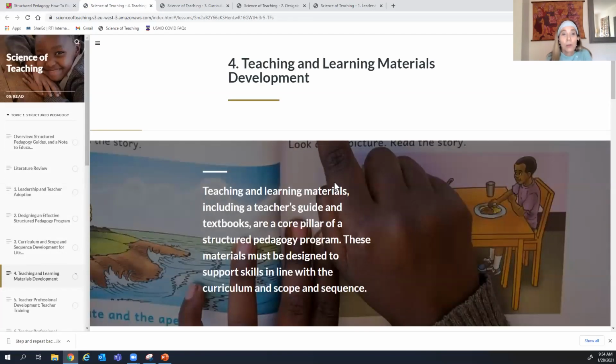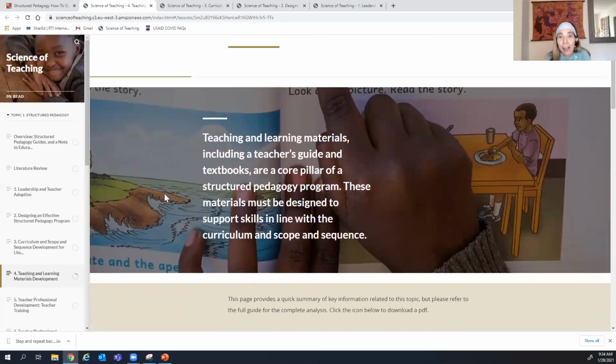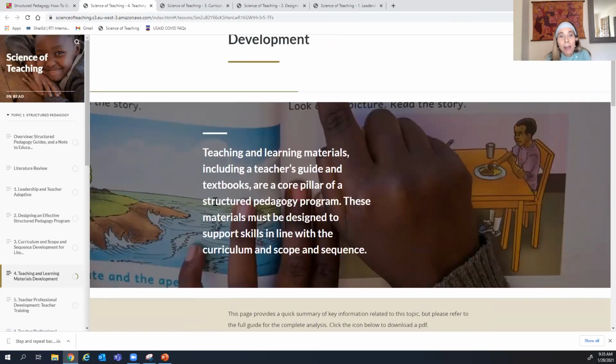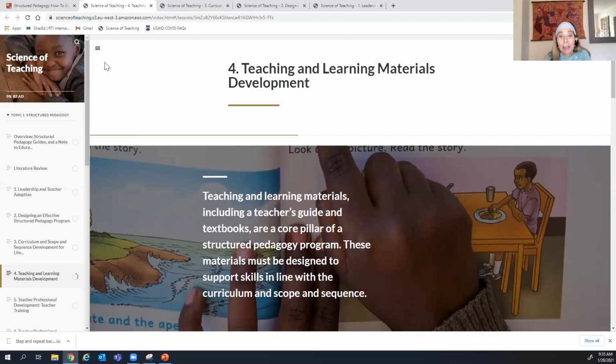Guide 4 is also very practical. It addresses teaching and learning materials development. These materials are not ephemeral. They'll last and they're high profile. So they need to be professional and user-friendly to the teachers and to the children. Developing them takes both a lot of time and a specific team.